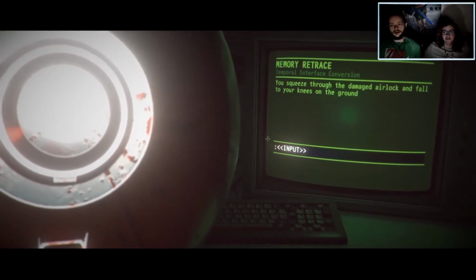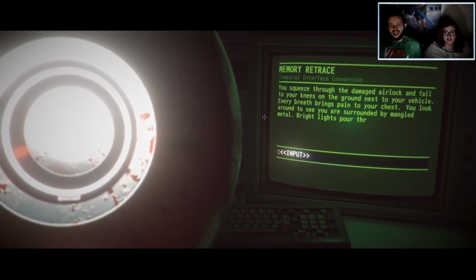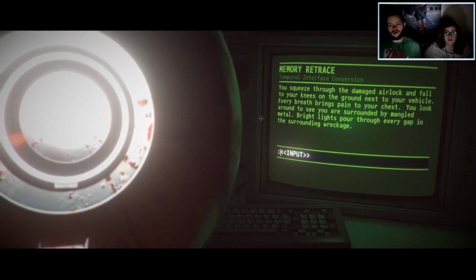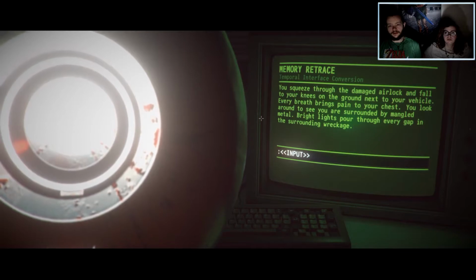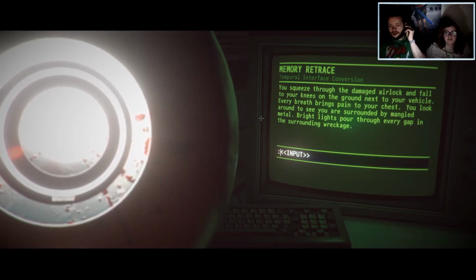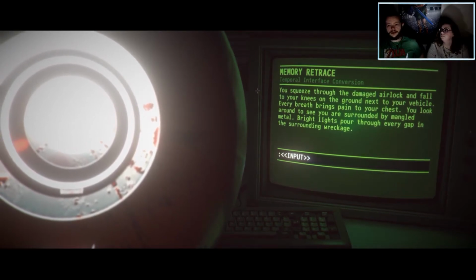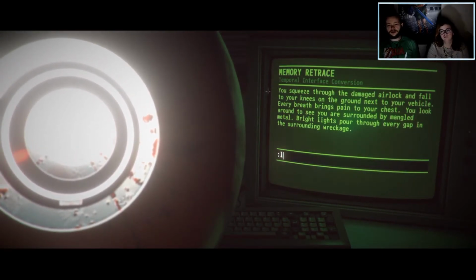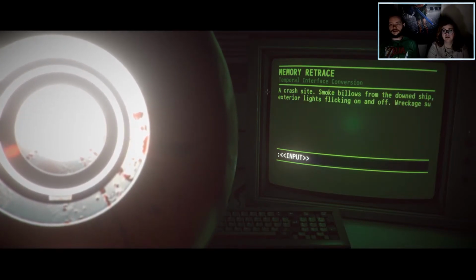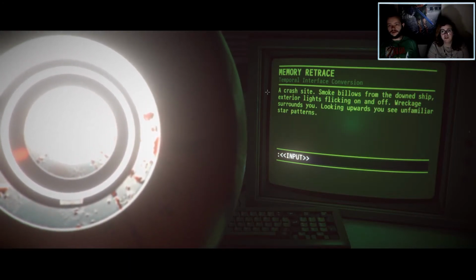You squeeze through the damaged airlock and fall to your knees on the ground next to your body. Every breath brings pain to your chest. Look around to see you surrounded by Mangan. This is incredible. How are we getting all of this? It's describing the moment we found the ship. Mr. Asian, please continue. Bright lights pour through the gaps in the wreckage. Look around. Crash light. Smoke billows from the downed ship, exterior lights flickering on and off. Wreckage surrounds you. Looking upward, do you see an unfamiliar star pattern?